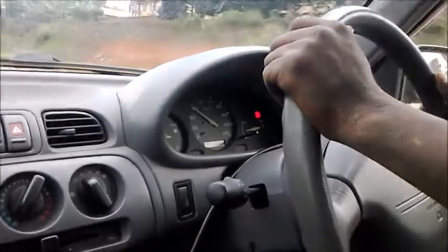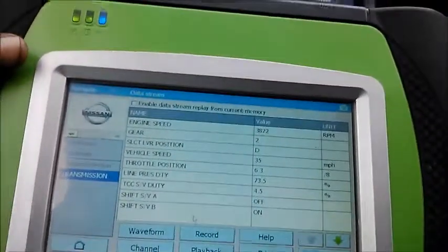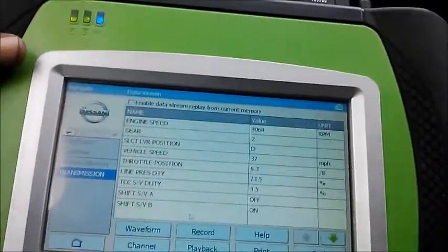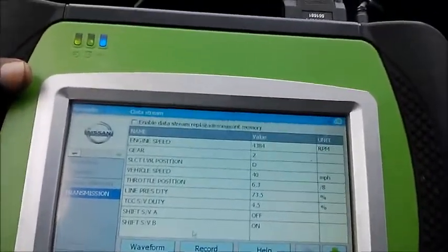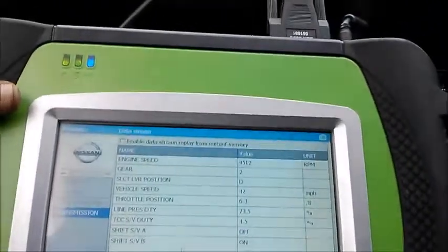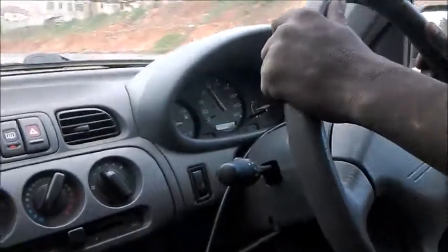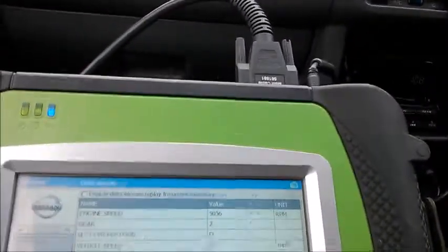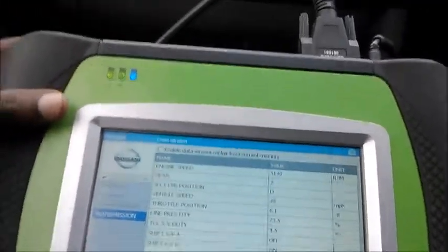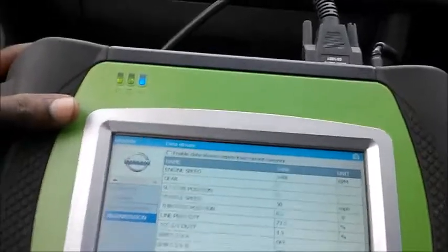We are doing 60 kilometers an hour, which is 34 miles an hour. You can check the RPMs. We are pushing 75 now, and it's climbing this hill rather well for a 1-liter engine. Into third gear now.